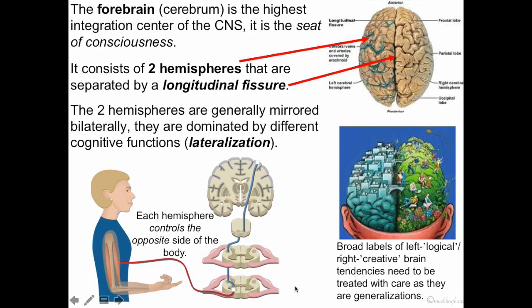The forebrain is the highest integration center that we have of the nervous system, and is the seat of our consciousness. So that's that stuff in the forehead right here.